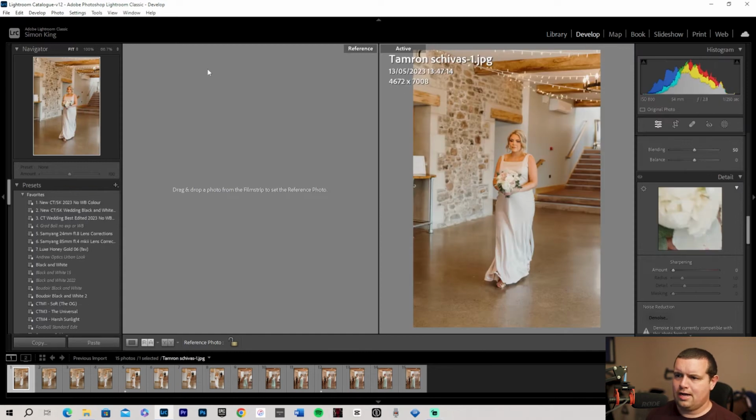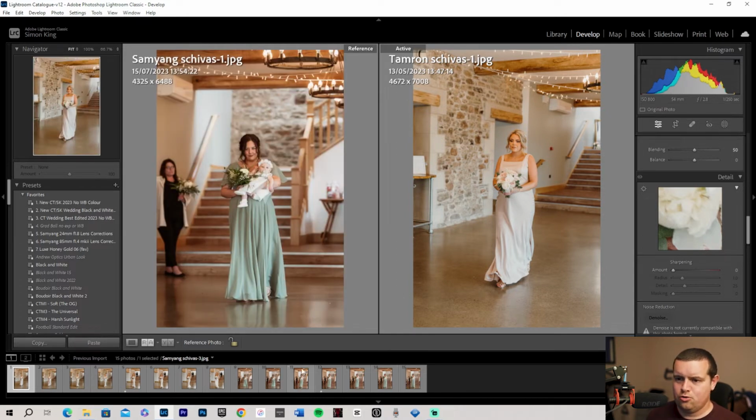So let's have a look at a couple of photos here from a recent wedding, and I'm actually going to compare them to a Samyang equivalent at the same venue and just show you through the sequence of 5 or 6 photos that I've got. On the left here, we're going to have the Samyang 135, and on the right, we've got the Tamron 35-150. Now, most of these shots are probably passable, but I do want to show you where the Tamron's just let itself down a little bit.